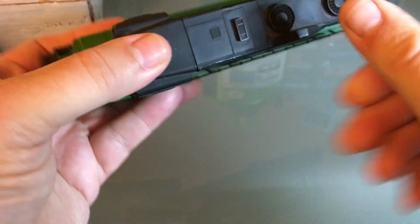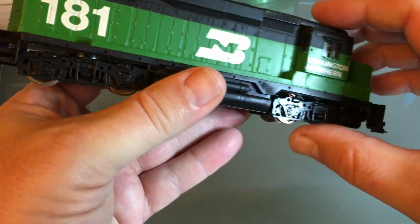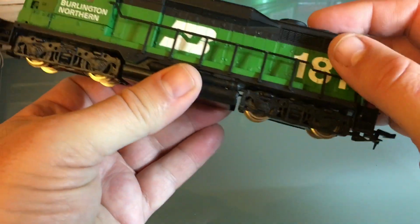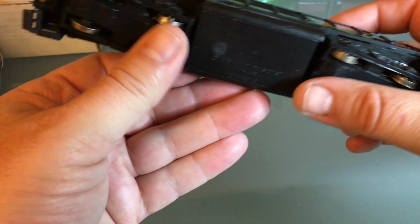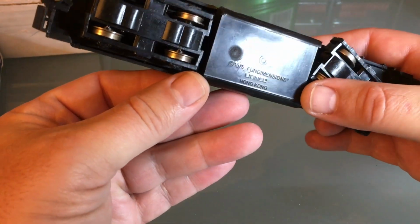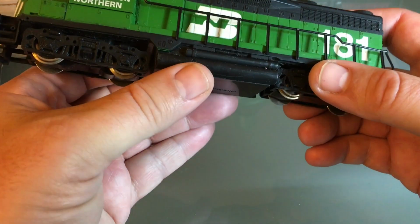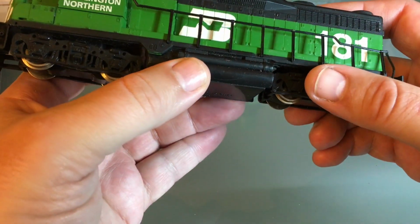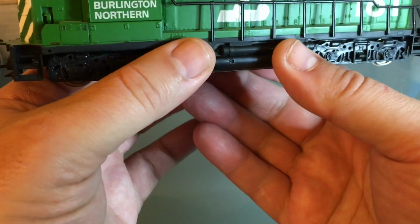So there's a couple of handrails missing. The horn's been broken off. I don't think I'm going to spend the time to put handrails on this. This looks like a very basic entry-level type of locomotive. We're going to find out if it's going to run. It even tells you the dimensions and Lionel. I'm going to start by removing the shell. Looks pretty easy. You just lift up from here, and that should release it.